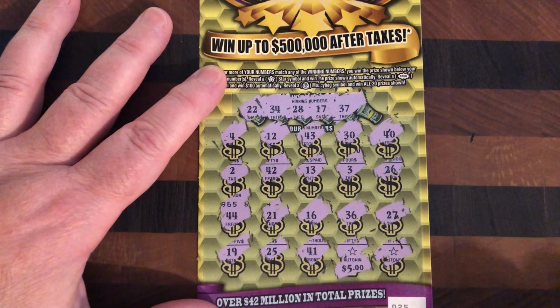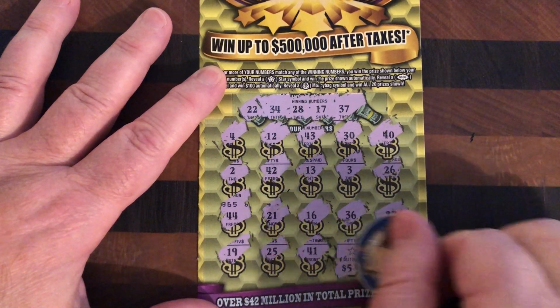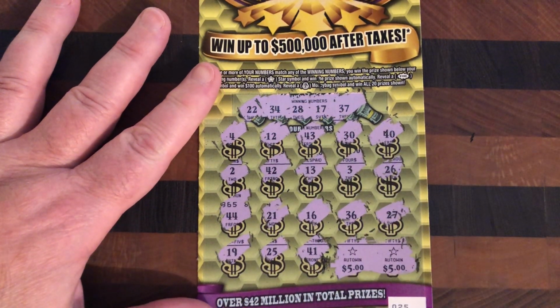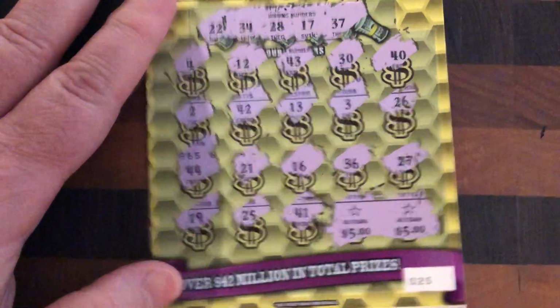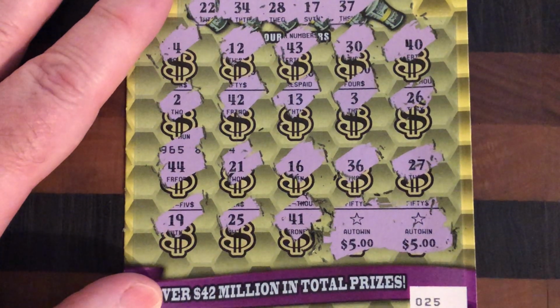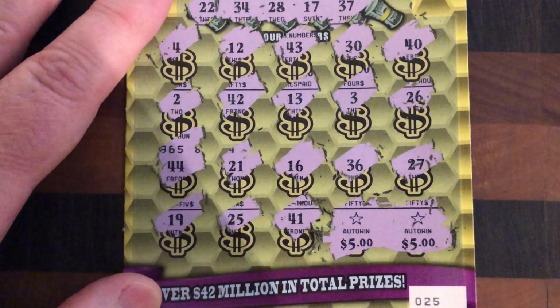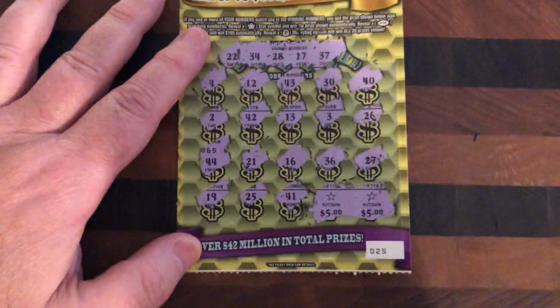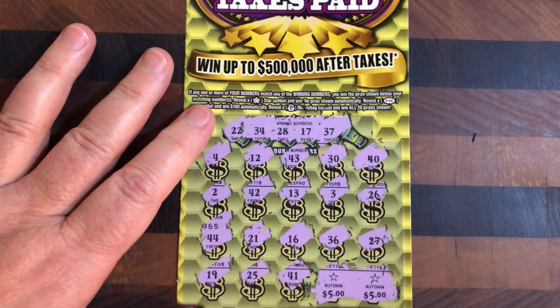$5, and I suspect the next one's going to be $5. I'll take that any day of the week. Money back on the ticket. Two symbols. Let's just zoom in there on the ticket to see that. Fantastic. Absolutely fantastic. Over the moon with that. That is a joy of a scratch to do. I just put a wee bit more light on the subject here.